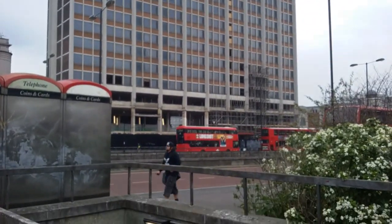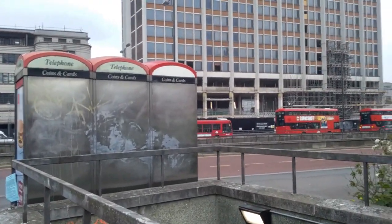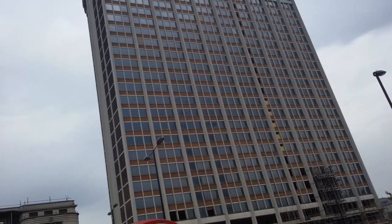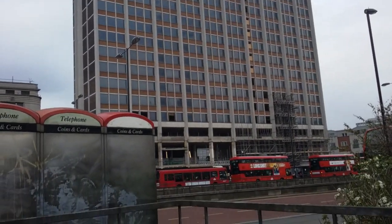Most of St George's Walk has been scaffolded and sheeted now, so I think this tower is going to be St George's House and the other building. It's going to be called Highgrove Tower. They're going to rename it. I think Highgrove Tower is what it's going to be called when it's finished, so they'll ditch the name St George's House.